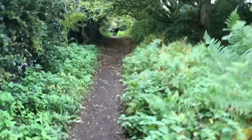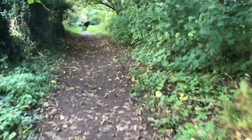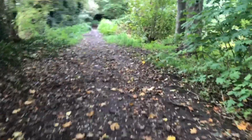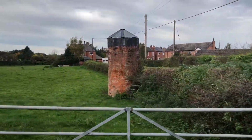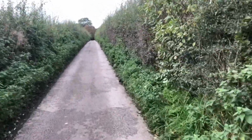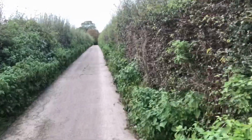A bit of a change from following the canal. Well, we are technically, but it's underground. There's another, what I think is a vent shaft just there. It must be down here to get to the western end of the tunnel. I think it's the western end, isn't it?